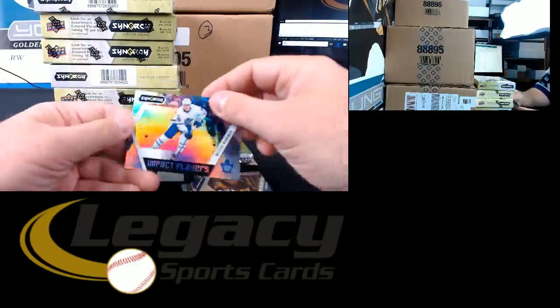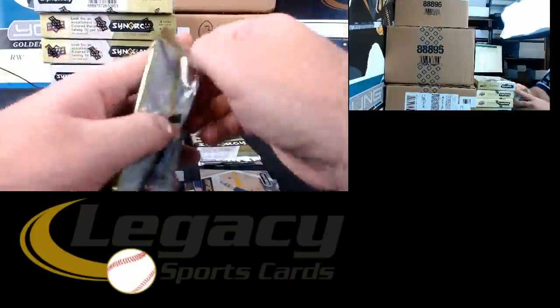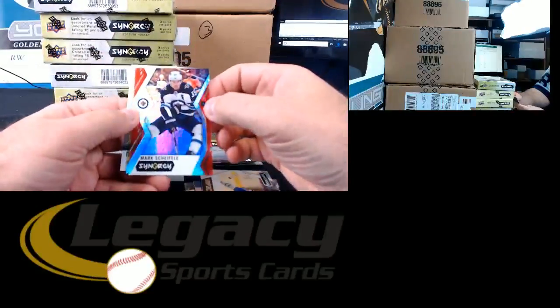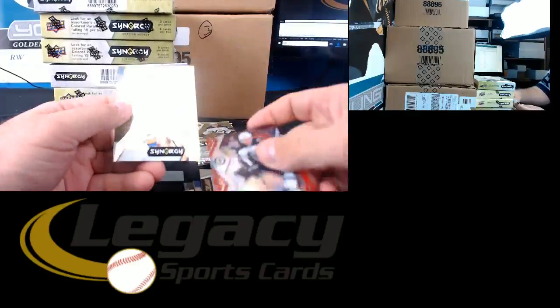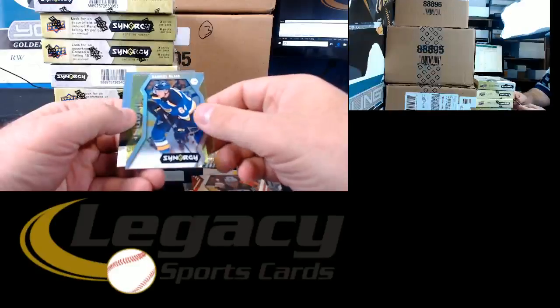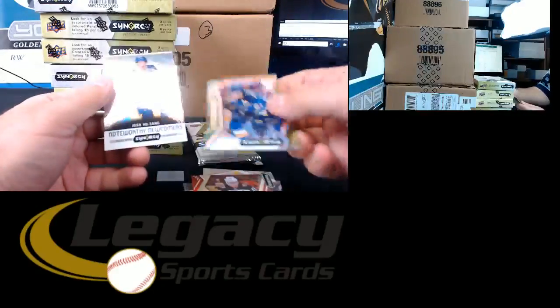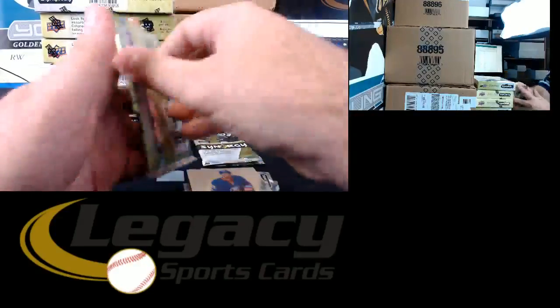Mitch Marner, Toronto Maple Leafs, impact players. Mark Scheifele, going to Winnipeg. Samuel Blaise, going to the Blues. Rookie green. Josh Hosang, New York Islanders, noteworthy newcomers.